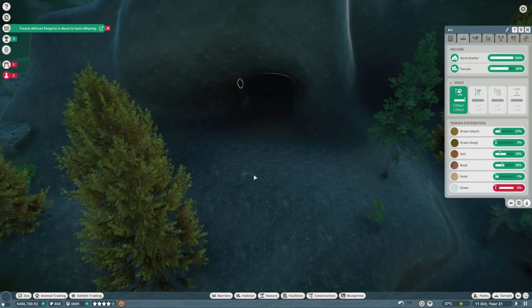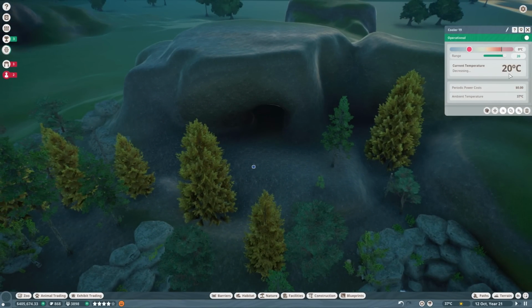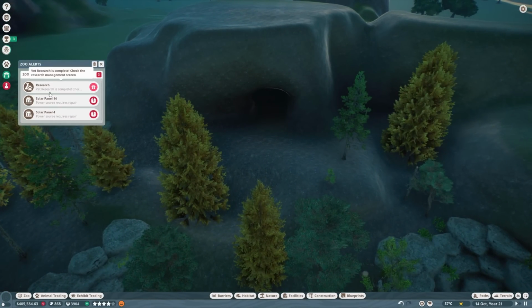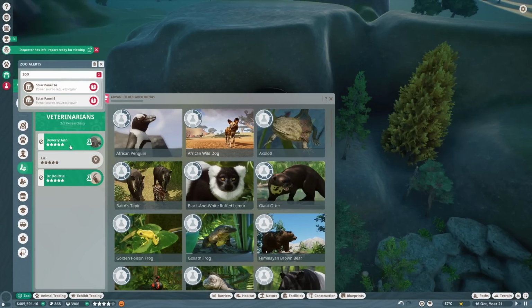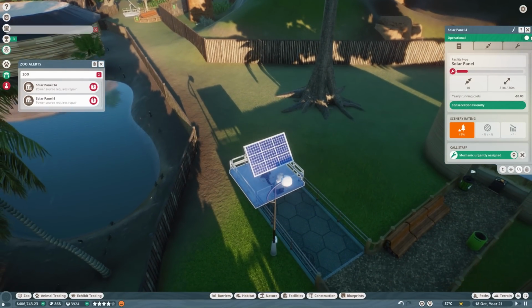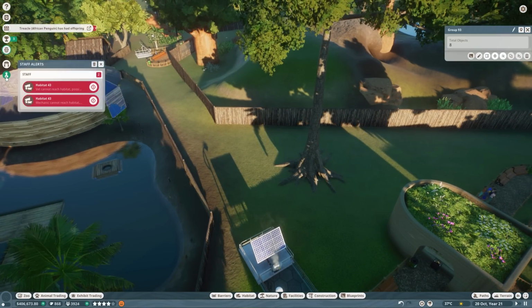Okay, now we just need to let the temperature drop enough because it is decreasing. And when it gets down, hopefully the snow will come out and we'll be able to see it. In the meantime, we've finished our vet research, which is great. We're going to carry on doing that. We've got a couple of things that need repairing. This has got a thingy, which is unfortunate. It has got security, but it's a lot less than we had before. Got another baby lemur.